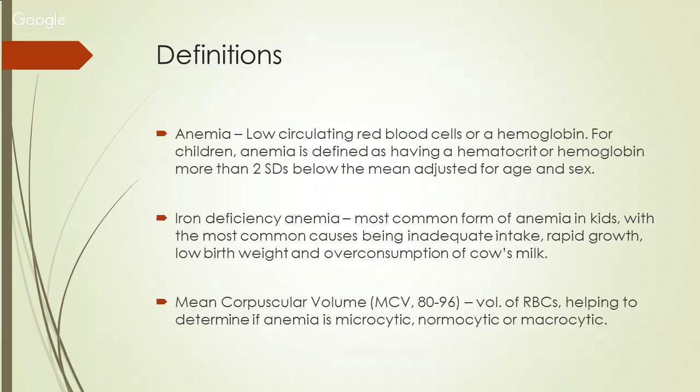So just a quick definition of anemia. Anemia is having a hematocrit or hemoglobin 2 standard deviations below the adjusted mean for age and sex. For this case specifically, we'll be talking about iron deficiency anemia, the most common form of anemia in kids, the most common cause being inadequate iron intake. Oftentimes, you have rapid growth combined with an inadequate dietary intake, as well as consumption of cow's milk. Important are kids that switch to cow's milk too early, which leads to poor intestinal absorption of iron, as well as causing minor GI bleeding.